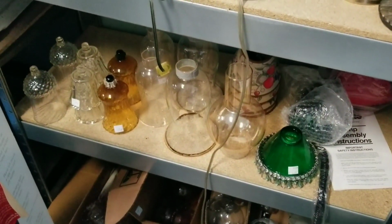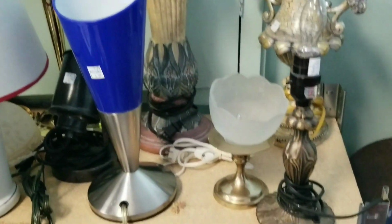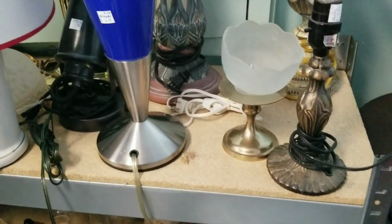Peeking at the lighting. I wish I could think of something to do with those little glass globes, because you see them everywhere and they're usually pretty cheap.